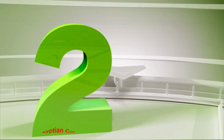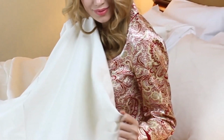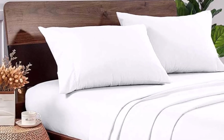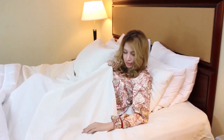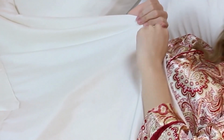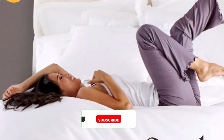Number 2. SGI 100% Egyptian Cotton Sheets. If you're on the hunt for a soft and smooth bedding set that provides a luxurious hotel-like feel, the SGI 100% Egyptian Cotton 600 TC sheet set is the perfect match. It's a complete 4-piece full XL size, measuring 54 inches by 80 inches. It includes 1 fitted sheet, 1 flat sheet, and 2 envelope-style pillowcases.